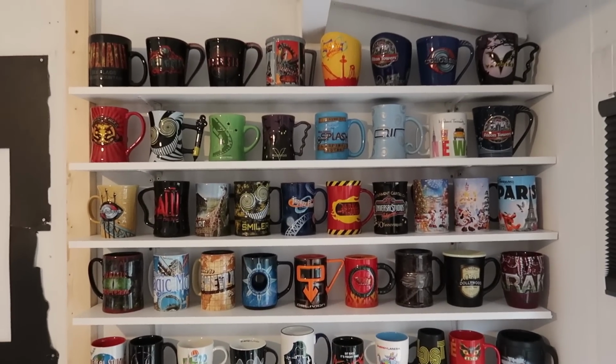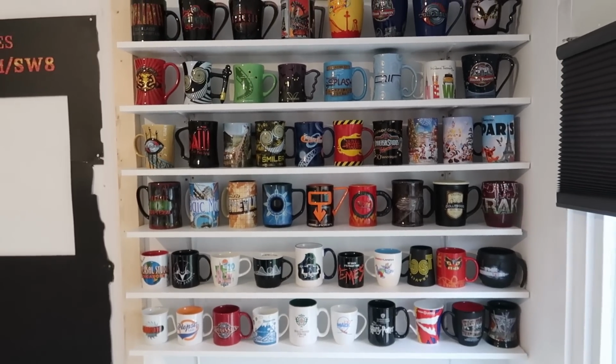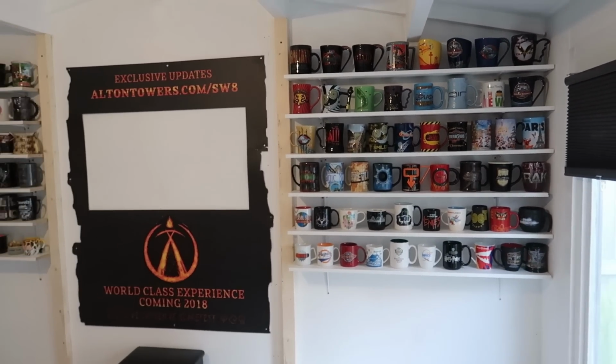Well, once again, it's taken me about an hour or so to put all the shelving up and also put the mugs on there as well. I tell you what, it's looking awesome, it really is.